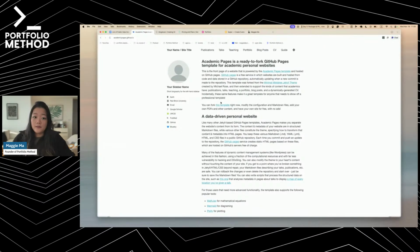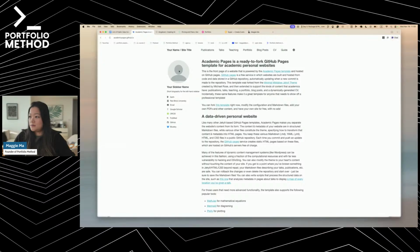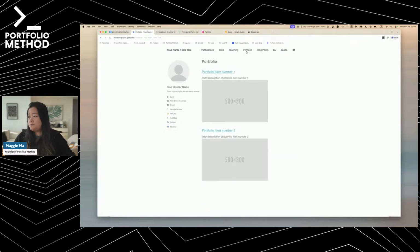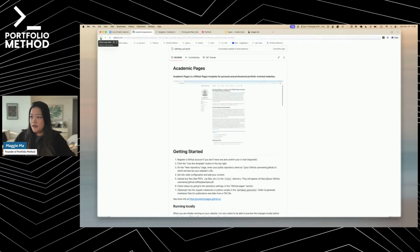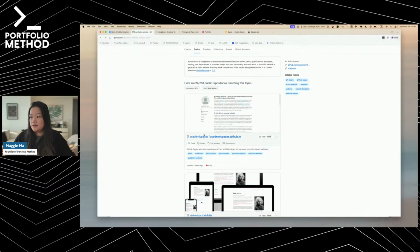Because you don't have to worry about like what components you want to put on your site. You can just change the text, add your profile, add your name, your bio, make sure all the links are there. And then there is a place for publications, your research papers, talks, teaching, portfolio, projects, blog post, CV, and guide. So templates like this are extremely helpful depending on your use case. You just have to be mindful of who this template is for. So like this is obviously for people who want to advance in academia.